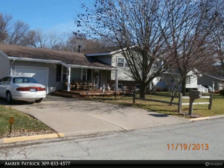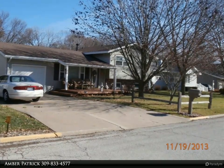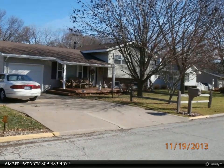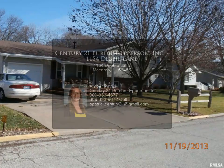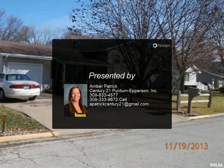Outside, you'll enjoy your above-ground pool built into the deck, with a beautiful wooded view just outside your back door. All appliances included in purchase price. New wooden plank flooring installed on main floor in 2021. Complete basement renovation in 2016.